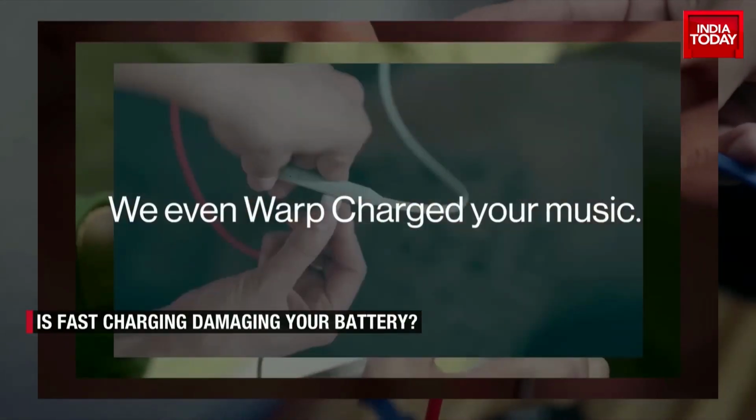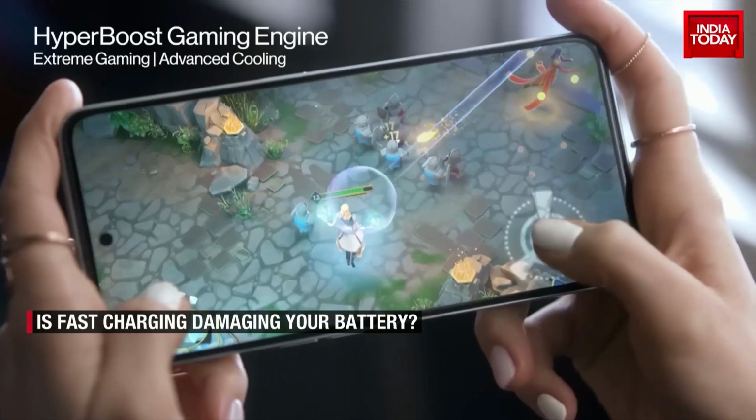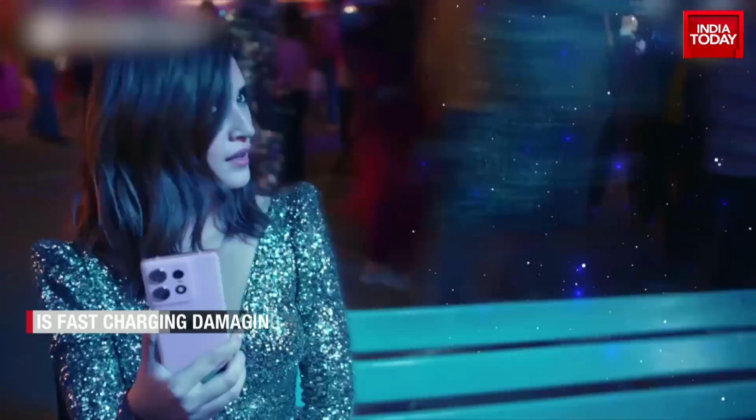This begs the question, are brands doing enough to address these concerns? And more importantly, what does the average user think about this? We took to the streets of Amchi, Mumbai to find out.